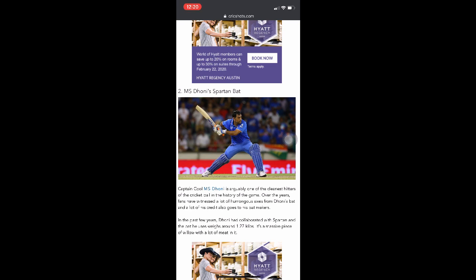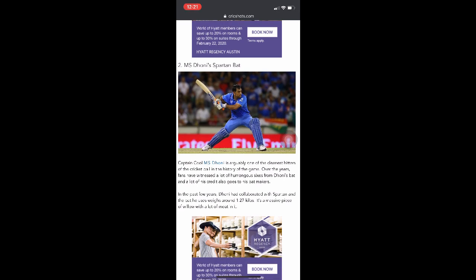And the way he does that is, of course, there's no doubt about his batting skills, but his bat actually helps him a lot, especially in scoring free shots. So he's very powerful in the very famous helicopter shot, and that's a kind of shot that needs a lot of power. And even though he's a powerful guy, I think his Spartan bat helps him out a lot in scoring those big runs.